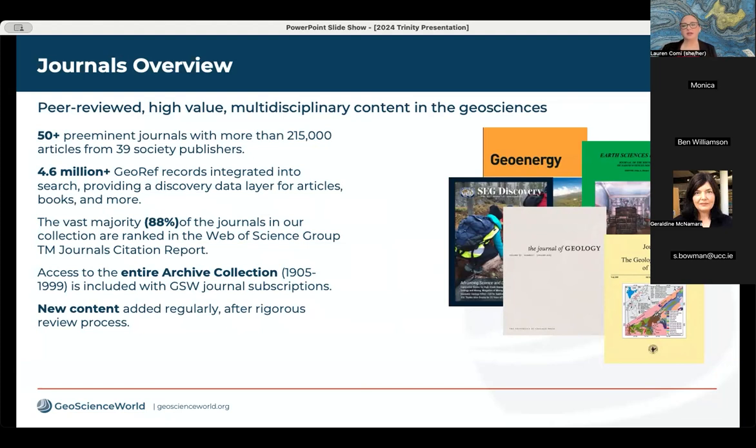GRF is integrated into the search functionality on the site and adds a whole other layer because you're able to not only search geoscience content, you're able to search content that you might find on other platforms related to the search that you're doing. The vast majority of our journals are ranked in the Web of Science Journal Citation Report.